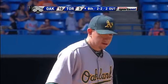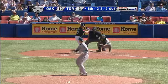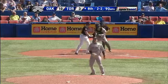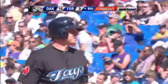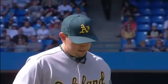2-2, 2 outs. We are in the 8th, and it's been all Oakland. They've scored in 2 innings, but they had a 6-run 3rd and a 4-run 6th. They lead 10-3. Teahen strikes out. Fuentes has a good 8th inning, a 1-2-3-8 with a couple of strikeouts. We'll go to the 9th.